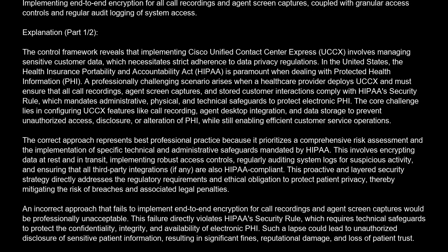An incorrect approach that fails to implement end-to-end encryption for call recordings and agent screen captures would be professionally unacceptable. This failure directly violates the HIPAA Security Rule, which requires technical safeguards to protect the confidentiality, integrity, and availability of electronic PHI. Such a lapse could lead to unauthorized disclosure of sensitive patient information, resulting in significant fines, reputational damage, and loss of patient trust. Another incorrect approach, such as relying solely on agent discretion to avoid discussing PHI during calls without any technical controls or monitoring, is also professionally unacceptable.